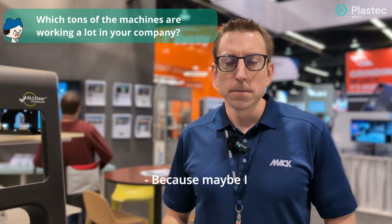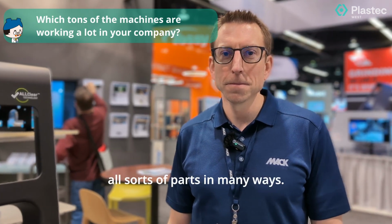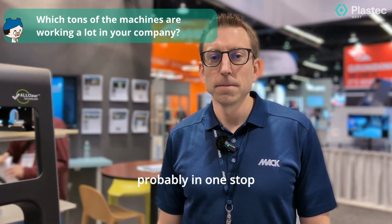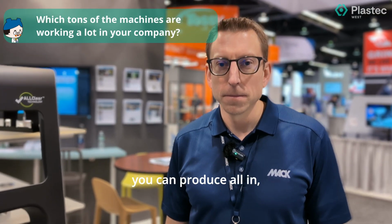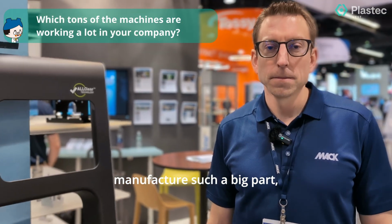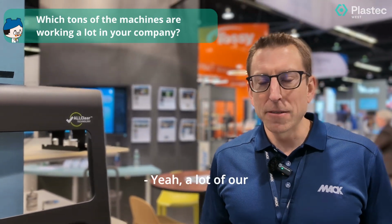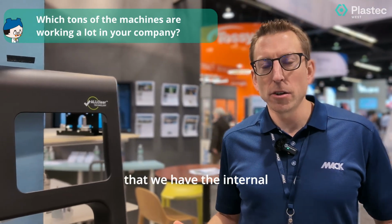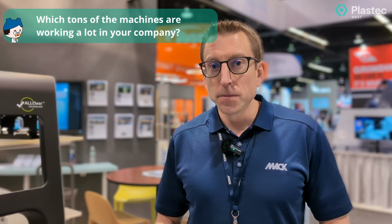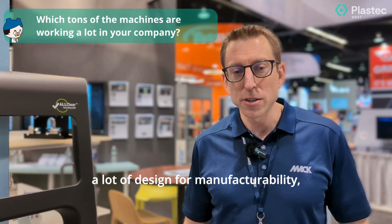I see. Because I assume that you can produce all sorts of parts in many ways. So in one stop, you can produce all, as you said before, assembled as well, and you can paint it, you can manufacture such big parts as well as small parts. So all covered, isn't it? Yeah, a lot of our customers just appreciate the fact that we have the internal engineering capabilities. So if we can come earlier into the process, we do simulation too, isn't it? Yes, a lot of mold flow simulations. So that's all done internally. A lot of design for manufacturability.